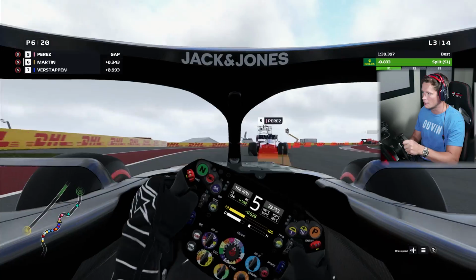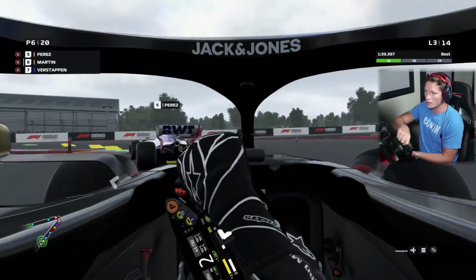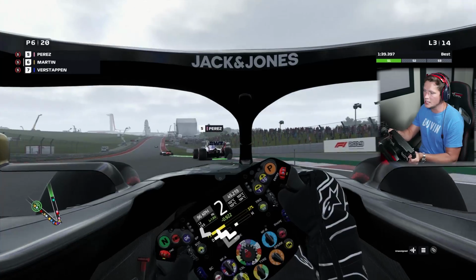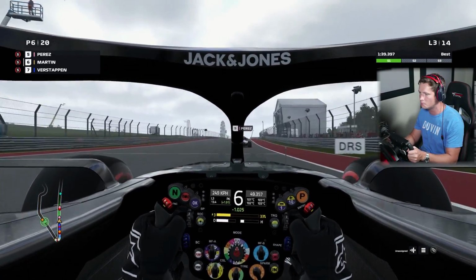I'm going to try to set us up for a nice overtake in the next DRS zone. Come on, baby. Problem is, I don't know how many extra laps of fuel we have. I think that's up at the top left of our steering wheel, plus 0.91.